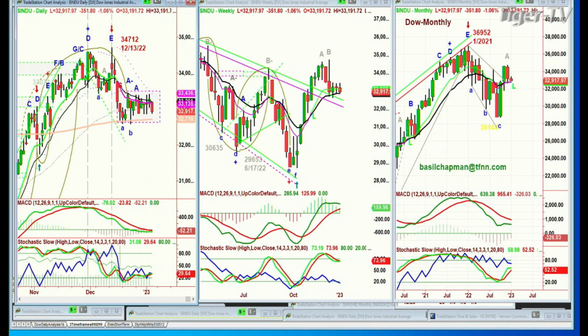Good morning, everyone. Thursday, the 5th of January. We're well into January. I mean, that's the way it is. We're looking at the Dow down 350 at 32,917. Take a moment here to say the rectangle. Well, let me just show you this here.